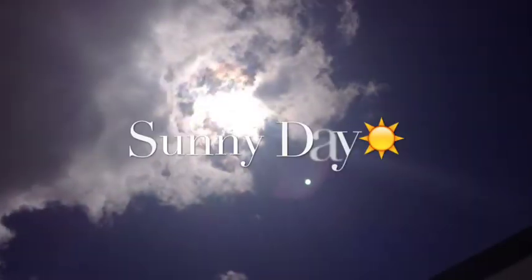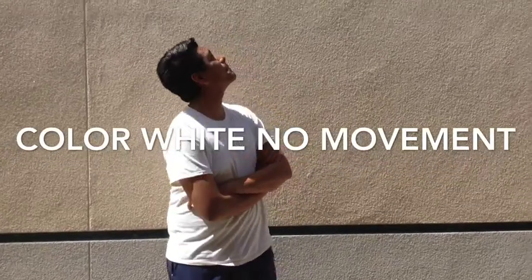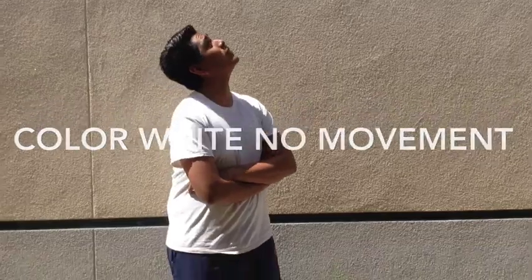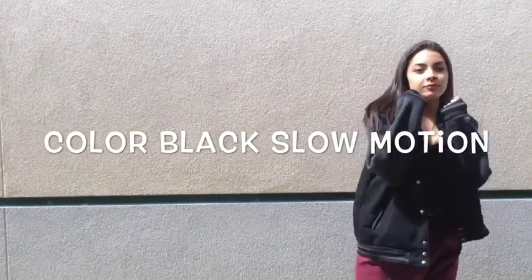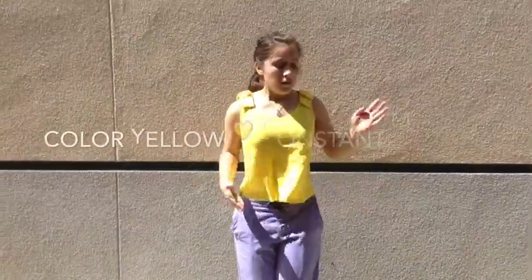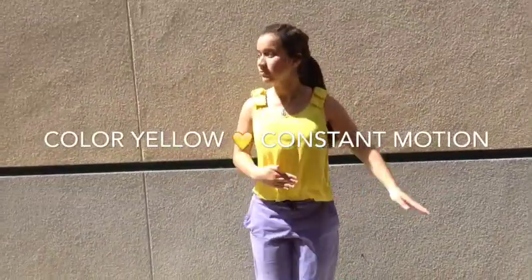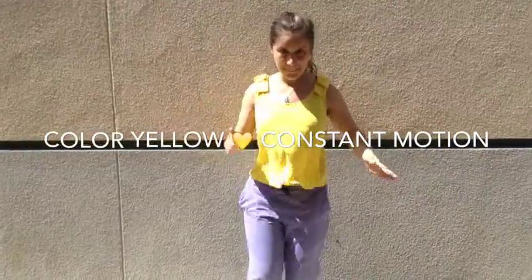Today we'll be recording on a sunny day. Now, Miguel is standing with no movement at all. There is no bees attracted to the color white so far on a sunny day or no movement at all. Today, Stephanie is standing outside on a sunny day wearing black, trying to see if bees will be attracted to her color and movement. Now, Diane is in constant movement on a sunny day with the color yellow. There are no bees being attracted at this moment because of the movement or the color.